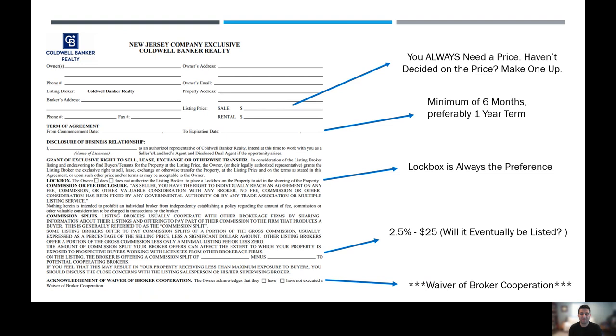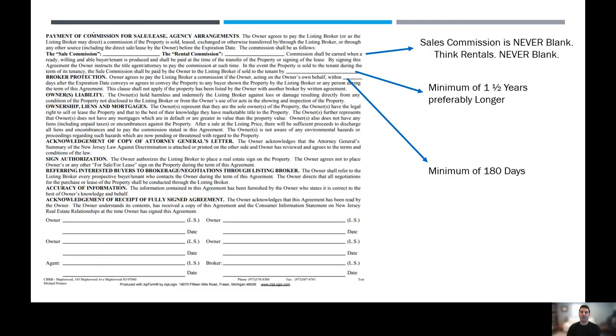2.5%, minus $25, and I said, will it eventually be listed? The reason I stated that is because many times we'll take an exclusive, and even if it sells during the exclusive period, the plan is to put it on the MLS later for comp purposes. So build in that $25 knowing that it's going to go to MLS eventually. And then the last part is the waiver of broker cooperation, which I'm going to table because we're going to discuss that in great detail.